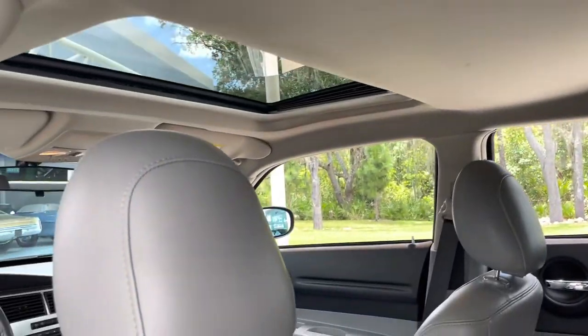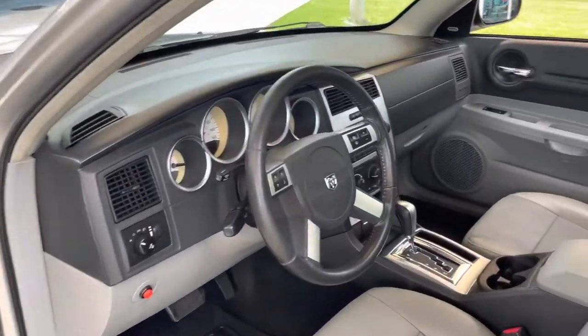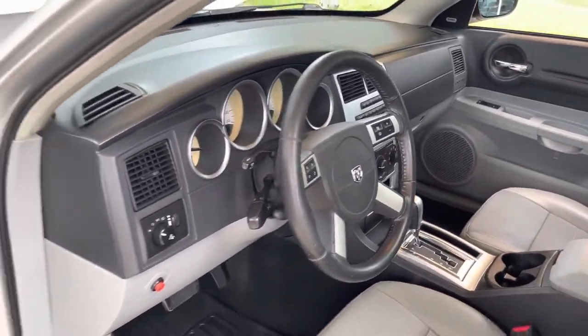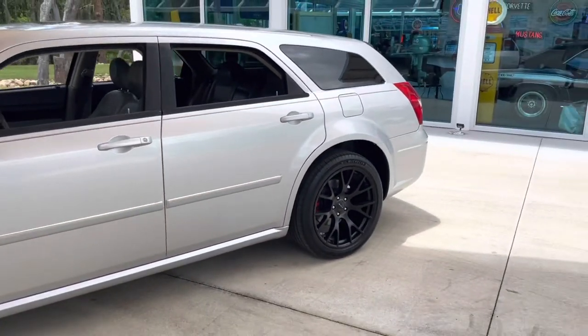There is a sunroof there. And it looks like everything is stock inside. The radio and the AC work great. Just a cool little sports wagon.